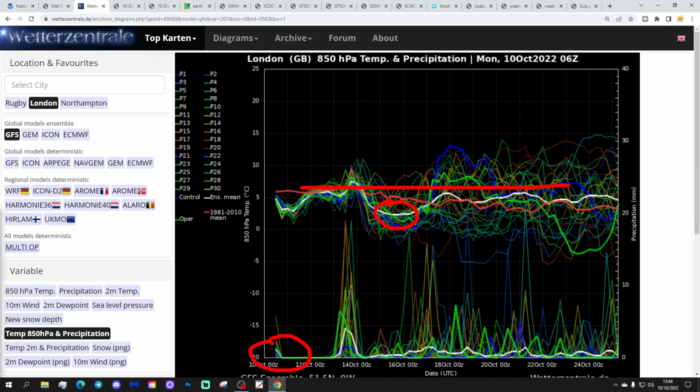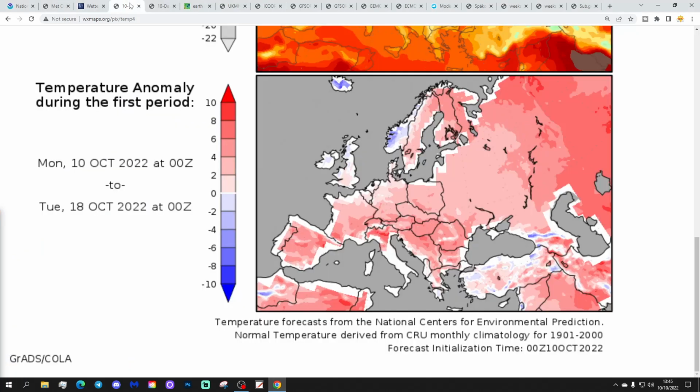Precipitation-wise, lots of dry weather over the next few days. There'll be some wet and windy weather at the end of the week, and then it looks like the second half of October will be really quite unsettled with quite a bit of rainfall to come.